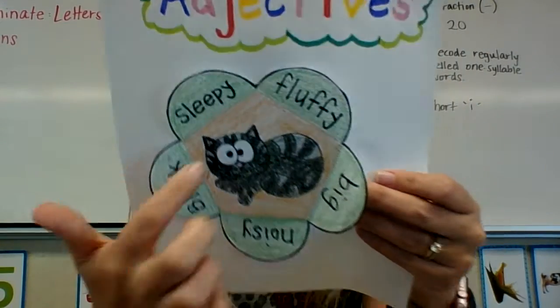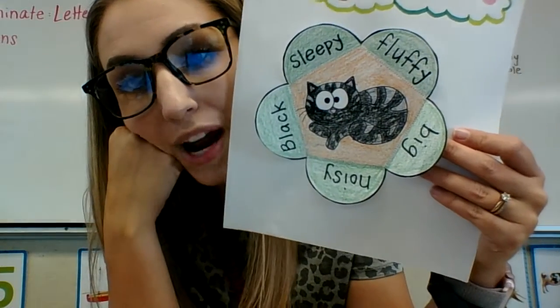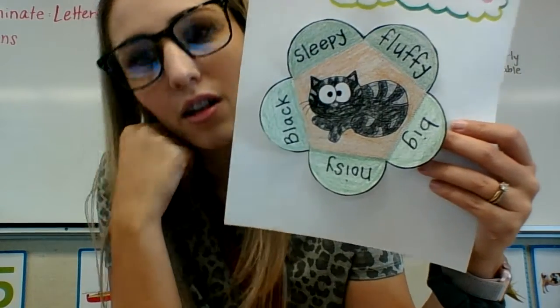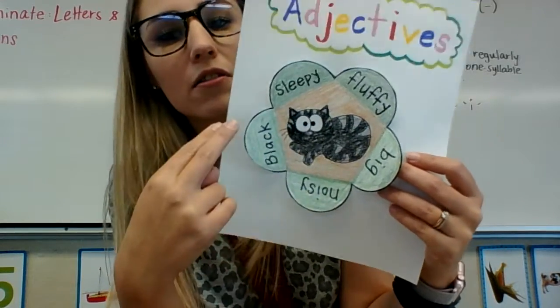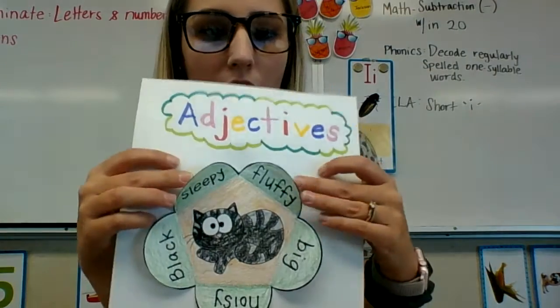So describe your cat, color your cat. Yours doesn't have to be black. Maybe yours is orange. Maybe yours is white. Maybe yours is gray. Maybe it's orange, white, and gray. Who knows? So describe your cat that you want to draw or color, I mean. Cut it out. Glue it on the next piece of blank paper.